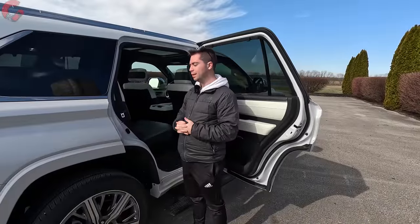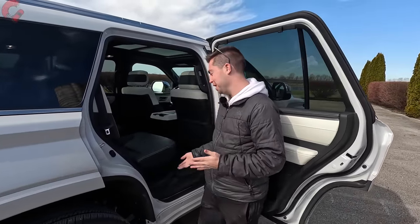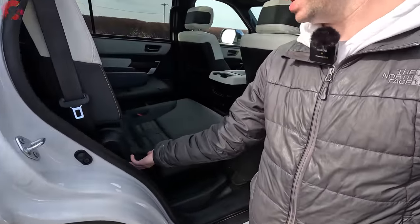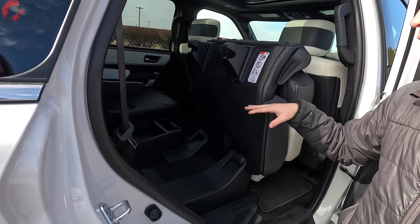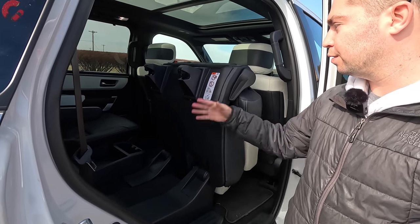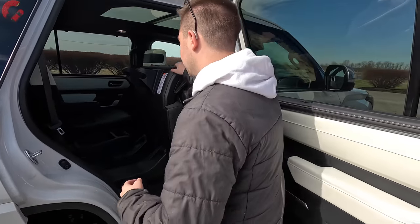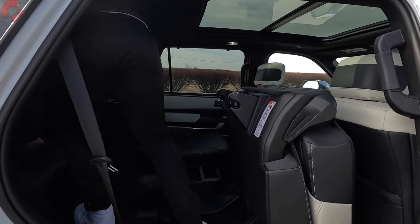Now, guys, I said this was a little bit of a mixed bag, and the mixed bag starts here when we go into the third row. So let's go ahead and check that out. In order to get back here, Toyota made it nice and easy. You just grab this little lever that folds the seat down and allows it to flop out of place, which is why you can't slide it, because it is fixed right here. And then climbing back into the third row, let's go ahead and see how that is.